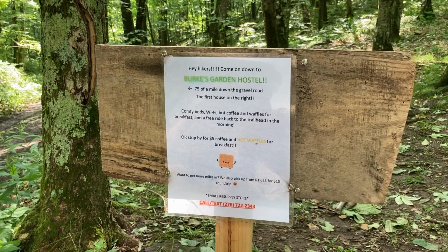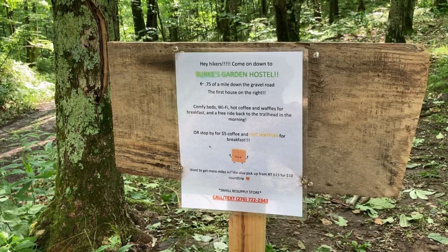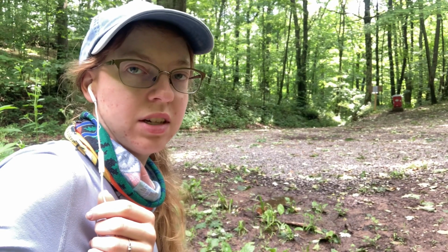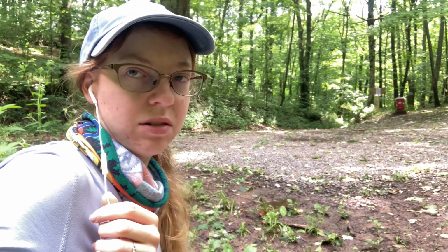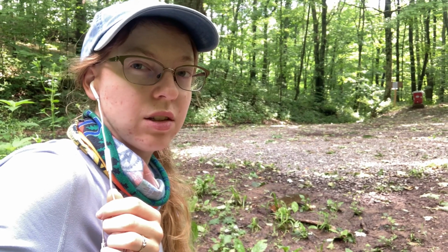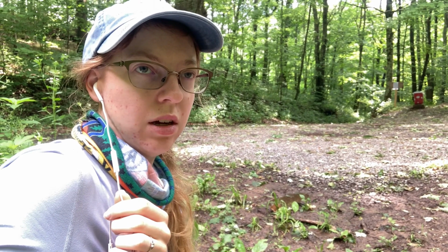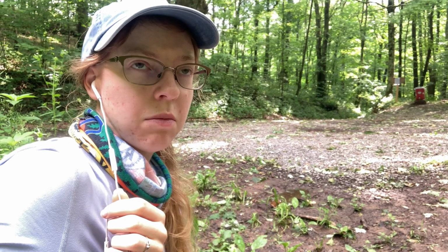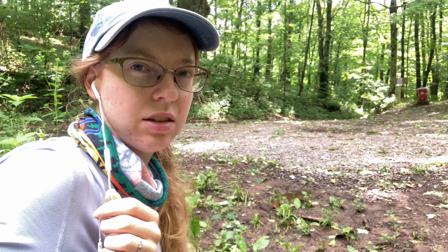Burkes Garden Hostel is on this section. They can do some shuttles, Wi-Fi, waffles for breakfast. So at this crossing, this is 4.8 miles in, still 12.7 to go. There's 3 mountains to climb. The first one is the biggest and it has the longest downhill, but then the third one has the longest uphill. And we also have to ford Lick Creek, because I guess the bridge has been out for the last 2 years. But Bert said that it's only about 8 inches deep, I think, so that shouldn't be too bad to cross.